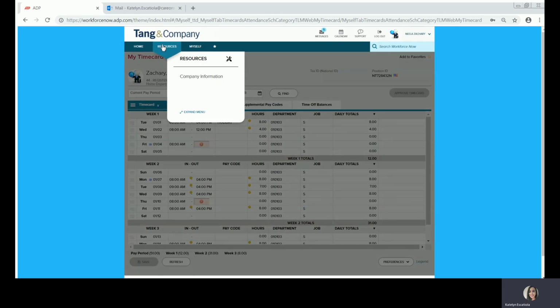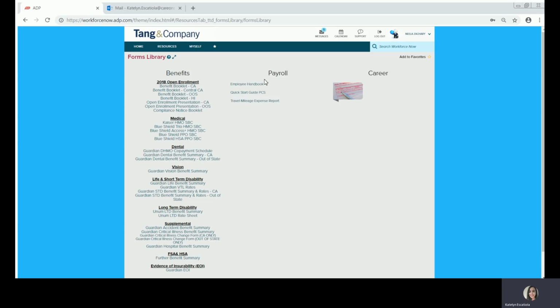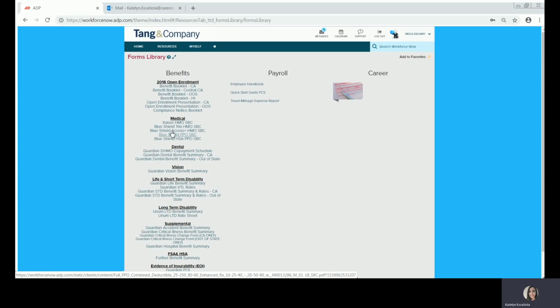So back to resources, we have company information, company policies, a forms library. If you're assigned any policies that you need to acknowledge in ADP, you'll do so here. Forms library is pretty useful, especially when it's open enrollment and you're signing up for benefits. We have tons of informational booklets on the medical, the dental, the vision, and all of the benefits that we offer. So if you have any questions or want more information about that, this is the best place to go.